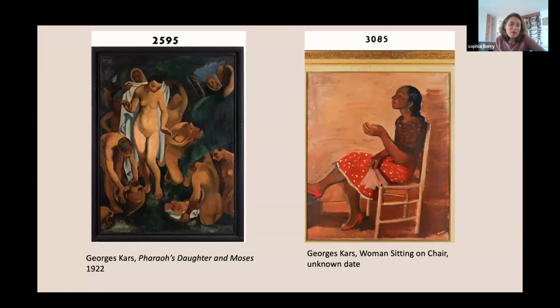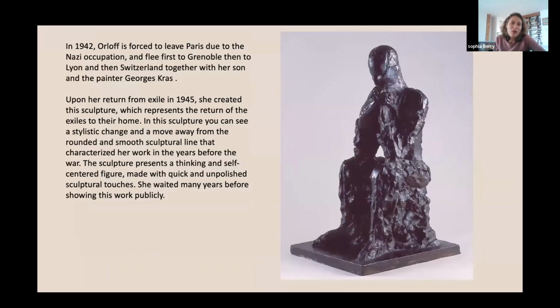The interesting part, and if you move on, is to understand that it's also a bit of a tragedy, because in 1942, during the occupation in Paris, Orloff was obliged to flee Paris, and through Grenoble and then Lyon, she arrived in Switzerland, and she spent the war years in Switzerland. She also did this journey with Georges Carl. And in her memoirs, she describes how she has her son, Didi, who is an invalid. He cannot walk very well.